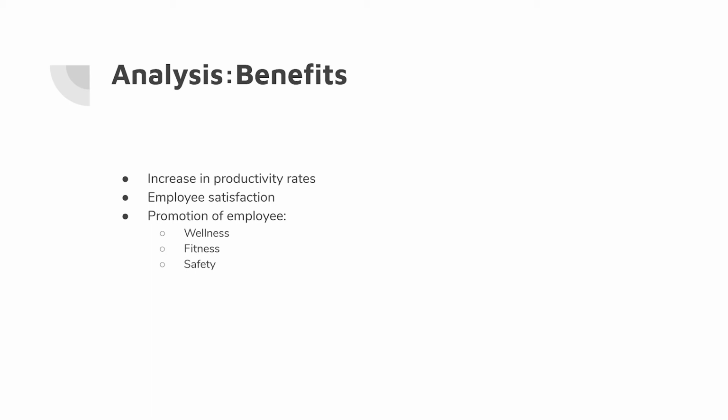Now, statistically speaking, employee satisfaction rates increase when more resources are available to make their job more efficient. So, when you begin implementing wearables in your company, it's only reasonable for employee satisfaction rates to begin to increase because they can do their job at a better or higher level, which in the end makes the company look great.